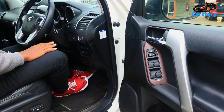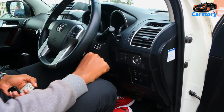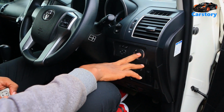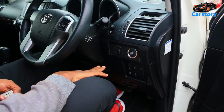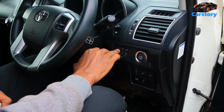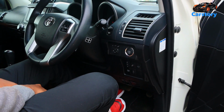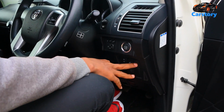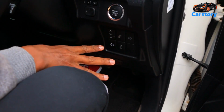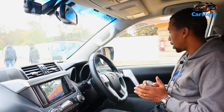And this car is a keyless entry. You start the engine from here. It's a keyless entry. Of course, here is where you control your mirrors, your left and right mirrors. And this is where you control your light.